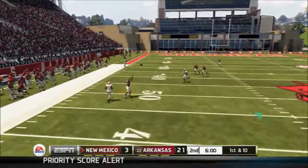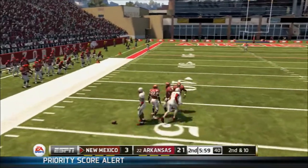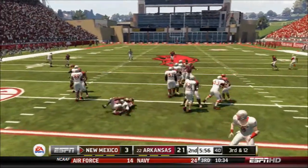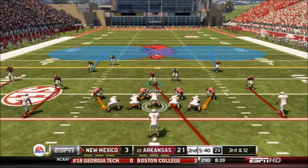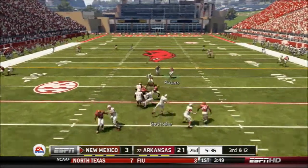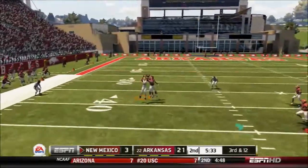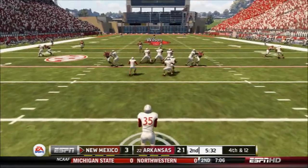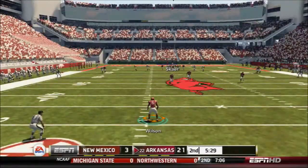He throws it. And that one's incomplete. He tackles him for a loss. Looking to throw. Going deep. Almost intercepted. Oh, excellent punt.